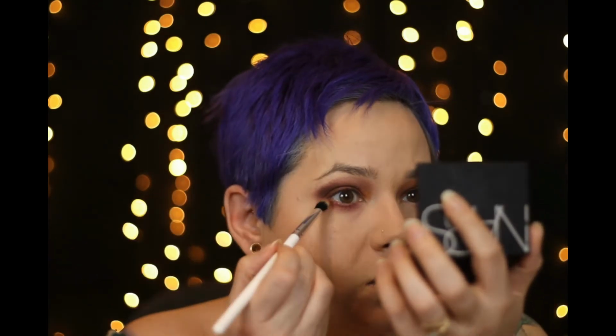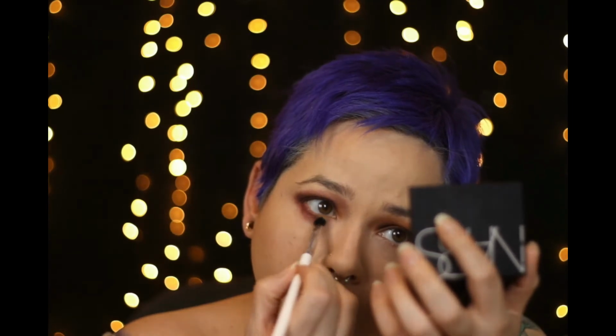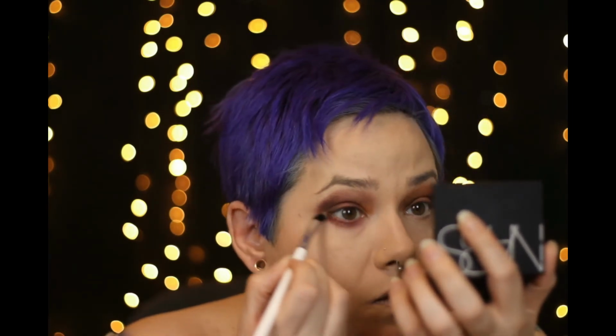Ooh, that's a pretty shade. Ooh, that is so pretty. I wish you could see just how gorgeous. Maybe in the pictures you'll be able to see. And it's got a shimmer to it as well, which is really, really nice. Oh, that's beautiful. I like that a lot.